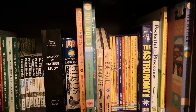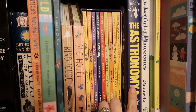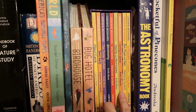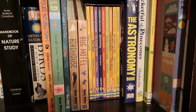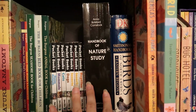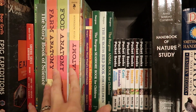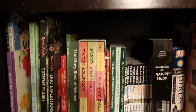And then up here, this one I consider to be more of like a nature shelf. So this one we have like some weather and astronomy stuff. Of course, I had to put Pocket Full of Pine Cones over there. Here's another beginner's set. Now this might be the beginner science set, but I thought it was more nature-y stuff. We've got Bug Hotel and Birdhouse, which are really pretty books. Some nature handbooks over here, pocket books, reference books, field guides, some Burgess books, which we are going to be getting to soon. I've got the Julie Rothman set here, Storybook of Science, just a ton of stuff that we reference often.